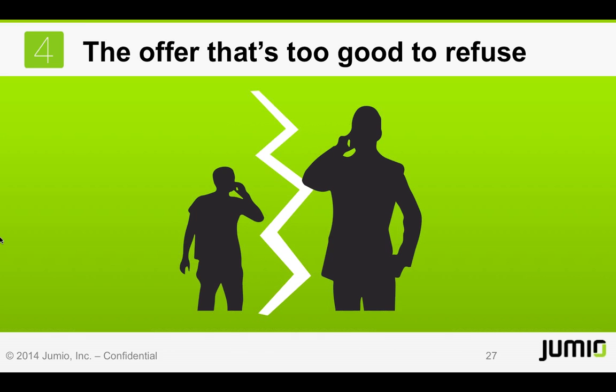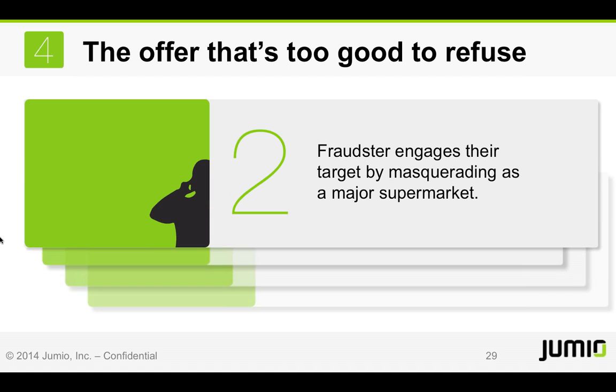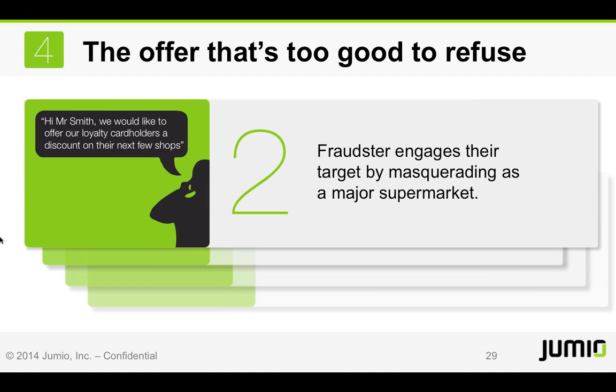So, the offer that's too good to refuse, inspired by a certain film, of course. This is probably one of the most simple cons that we heard about. For this, all the fraudster needs is nothing more than a telephone and a phone book. He's going to call people up from the phone book, and he's going to pretend to be a major supermarket. The offer that's too good to refuse is something along the lines of, "Hi, Mr. Pope, we're going to offer our loyal card holders a discount on the next few shops. It's just a test program.